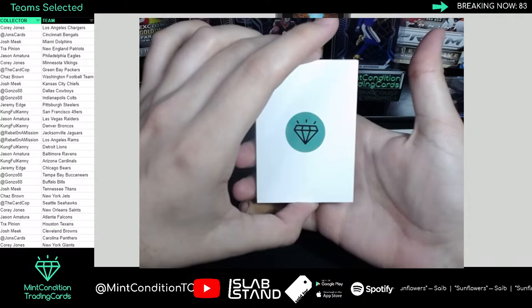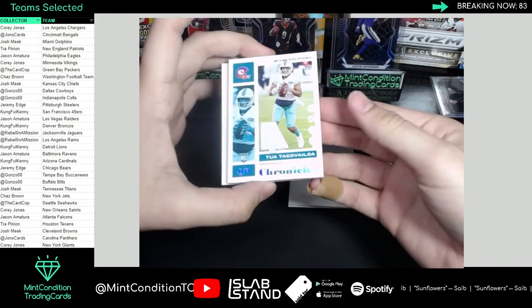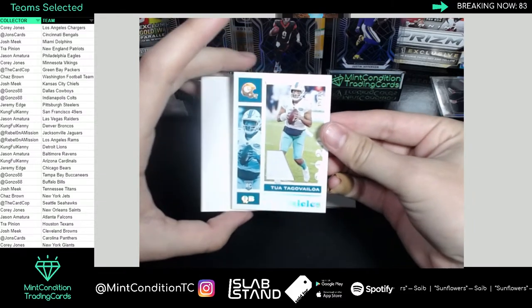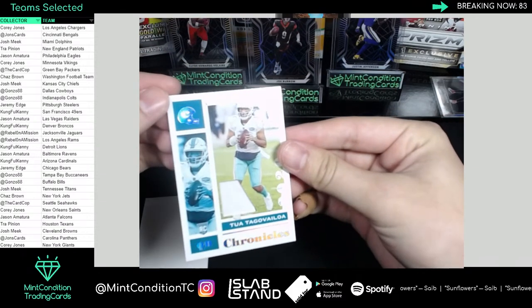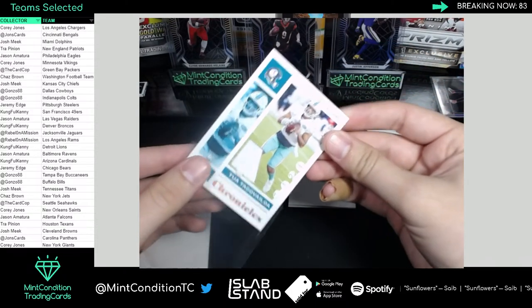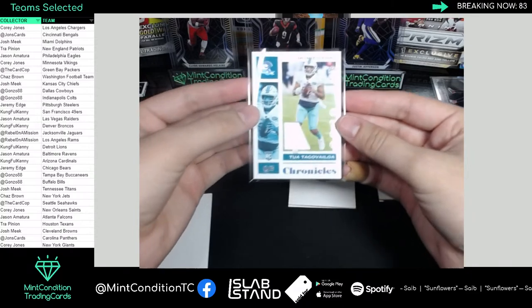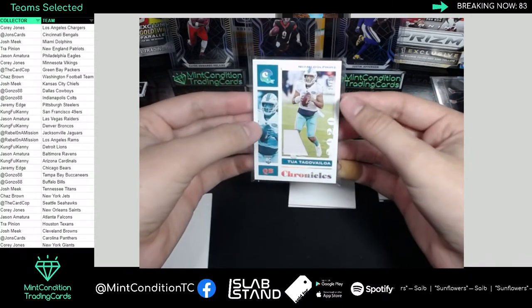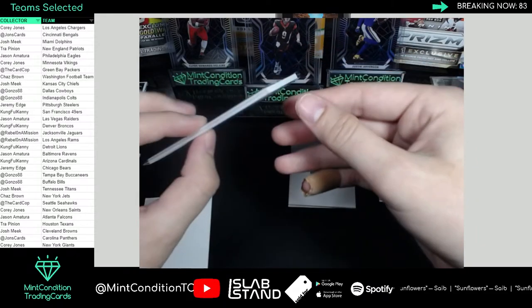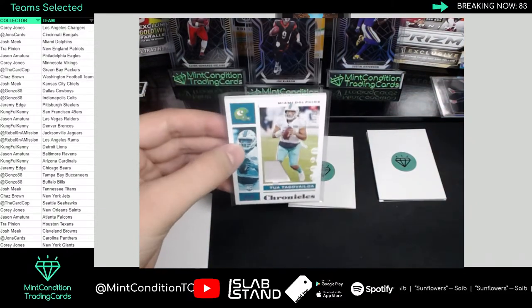Best of luck on this one. It is going to be a shorty, not an auto, but it is a 25 of 25 Tua Tagovailoa, and it is like a rainbow refractor on that Chronicles. Really trying to get its focus. There we go. 25 of 25, last off the line. A thicky Tua regular mem. So nice Tua going to Josh.